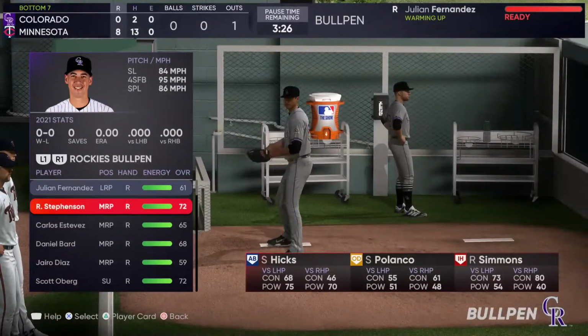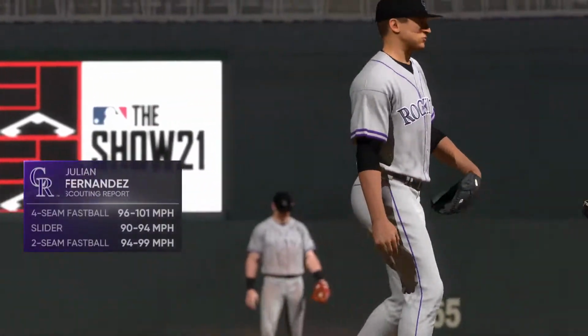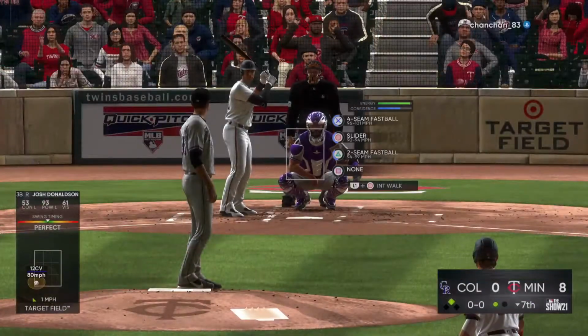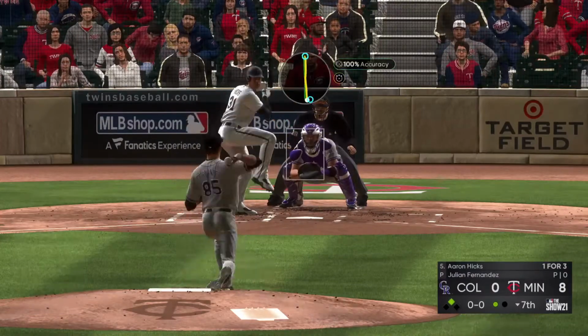The right fielder, number 31, Aaron Hicks, enters now in a mop-up role, as he'll try to keep the deficit right where it is. Now pitching for Colorado, Julian Fernandez. In now, Aaron Hicks. Number 85.